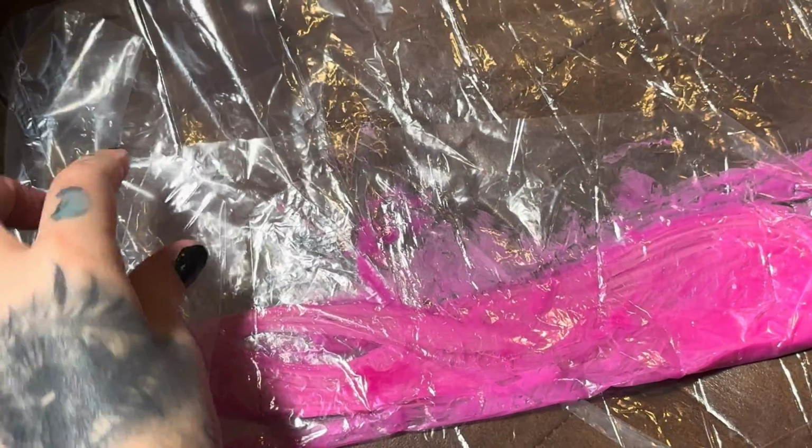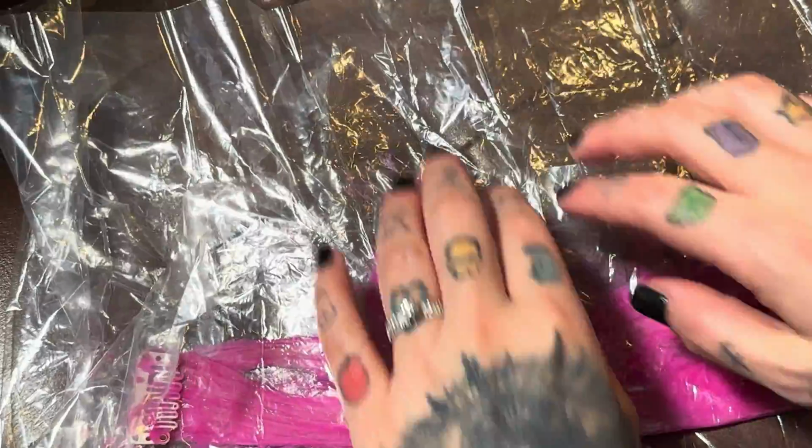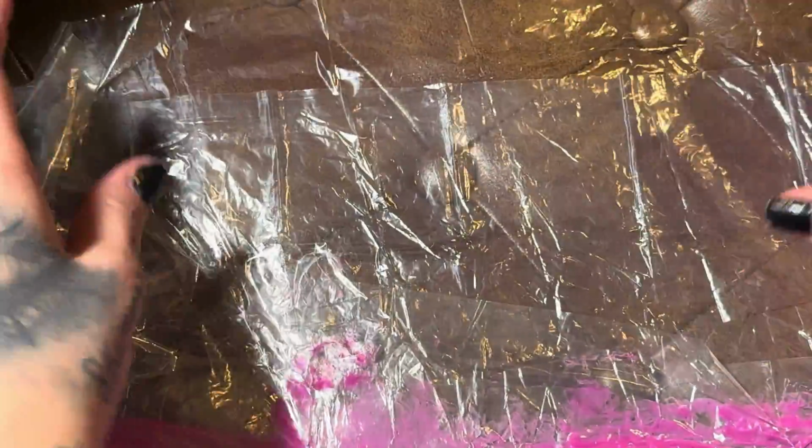Okay, so what I've done here is I've just folded that plastic over on top of that extension, and I'm going to work on the next extension right here. So now we're going to do the purple and see how that turns out.